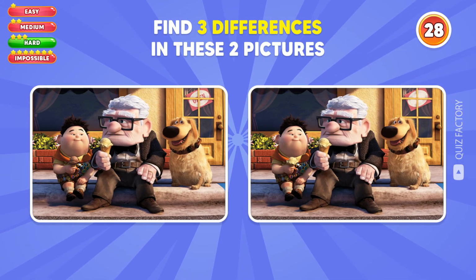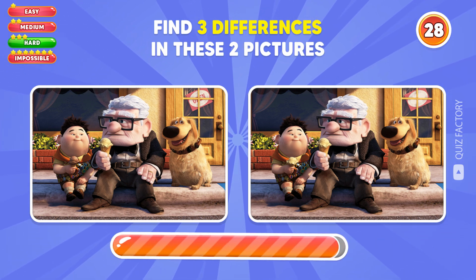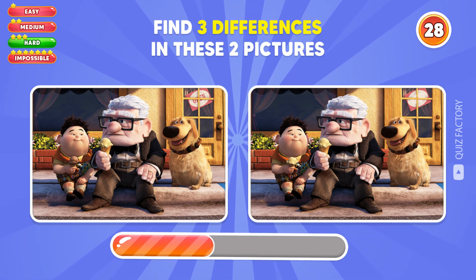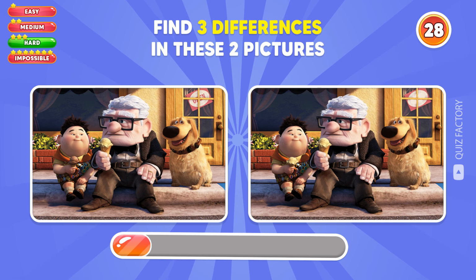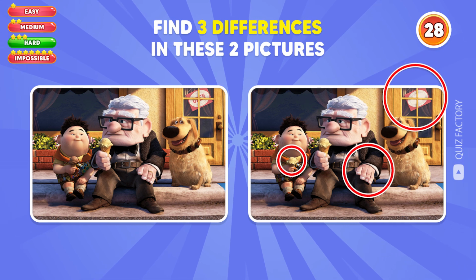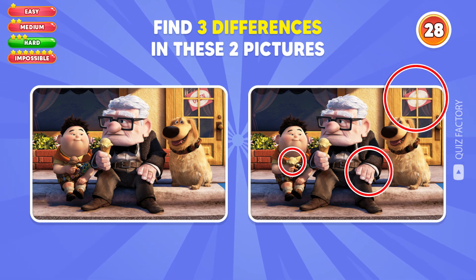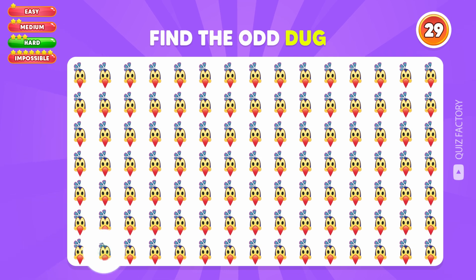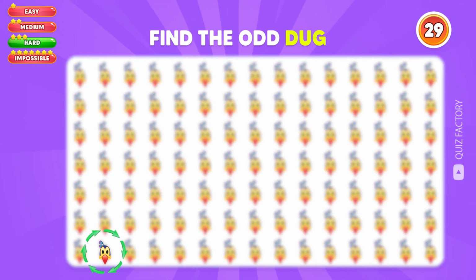What differences do you spot in these two pictures? Time's up! Let's count the differences you found. There's an odd emoji here. Where is it? Well done! The odd one's in the last line.